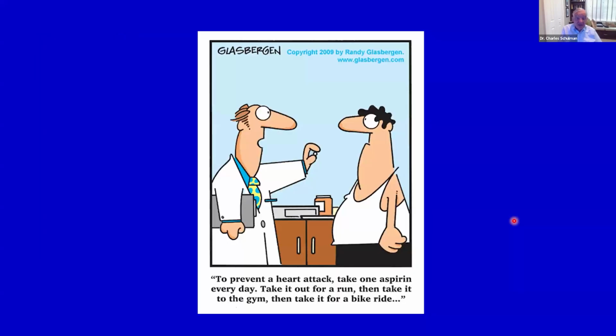And finally, we have the doctor telling the patient that in order to prevent a heart attack, take an aspirin every day. Take it out for a run, take it to the gym, and then take it for a bike ride.